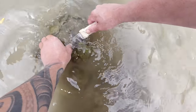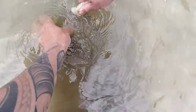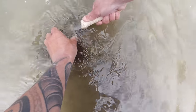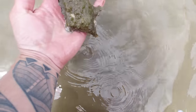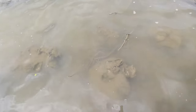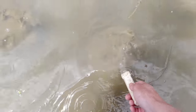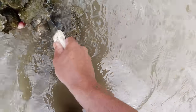You can use all sorts of different tools to remove Pacific oysters. I've seen everything from screwdrivers, spatulas, spoons and hammers. But I like to use this little short knife. It's blunt and if I do slip up, it won't go through my hand. I should really also be wearing gloves. Oysters are pretty sharp and you might have noticed I actually managed to slice my knuckle open on one pretty early on in this video.